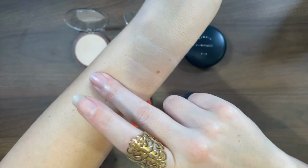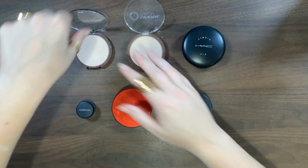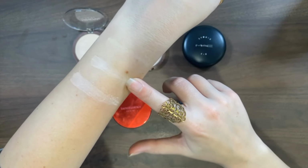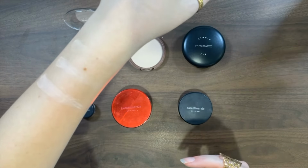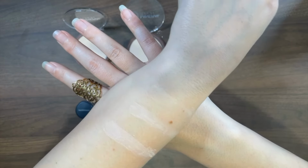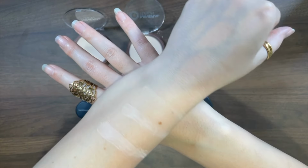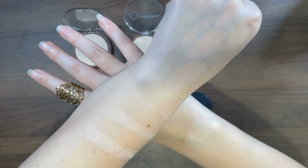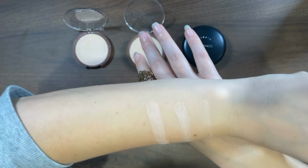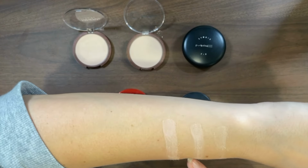And this one is Cool Two. Actually, let me get a bit more for Cool One. Now, the good and bad thing about these is they really do blend into the skin well, so they don't swatch very good. And that's going to be true for, I think, all of these. But it's funny, on my skin, these actually look very similar.